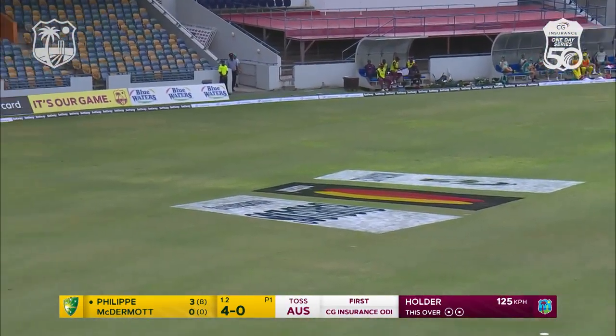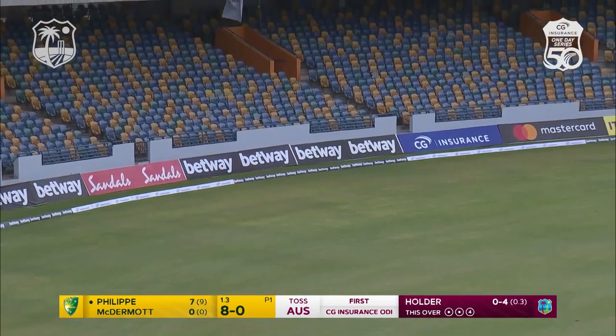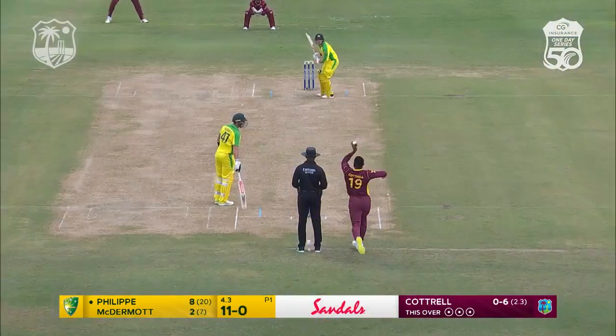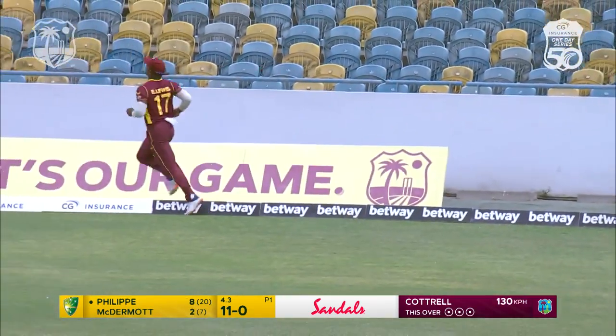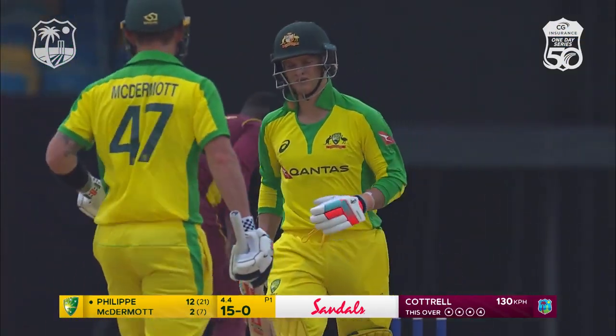Sweetly timed off the back foot. Not so confident looking shot. Philippe motors on. That's a nice stroke. Gets hold of it, and it will run away for 4. That is a fine shot by Philippe.